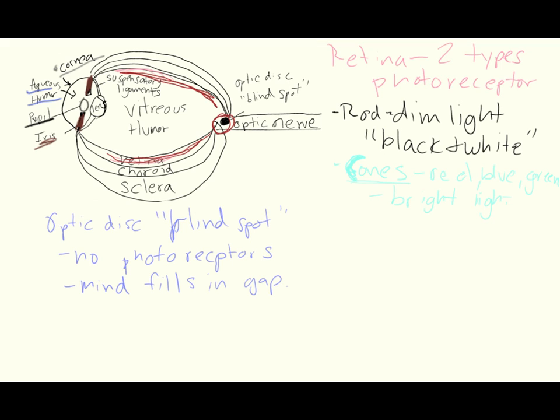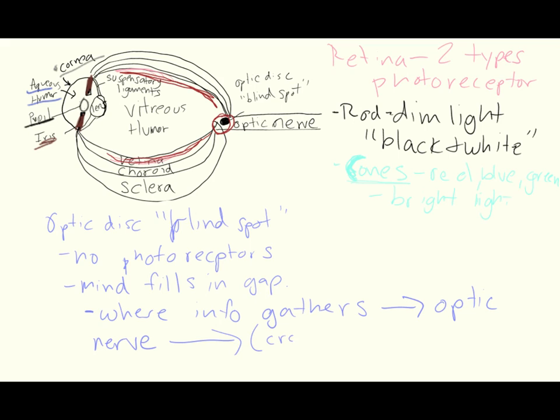But anyway, your optic disc, or your blind spot, you have no photoreceptors, but this is where information gathers. So all the information that your retina received is going to travel to this point. Information gathers, and then it's going to be sent down the optic nerve. And then from the optic nerve it's going to travel, and it's actually going to cross. So we're going to put a little parentheses here. It's going to cross in the optic chiasma.